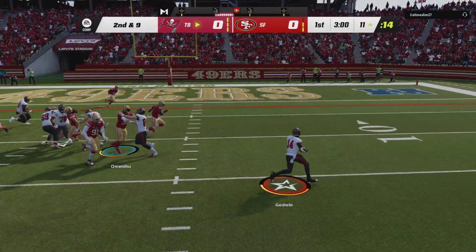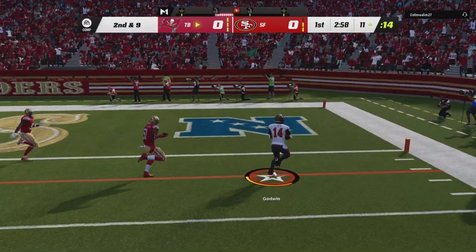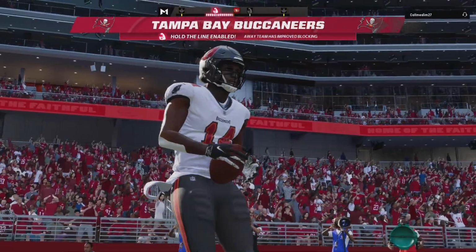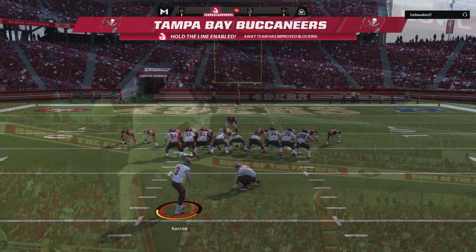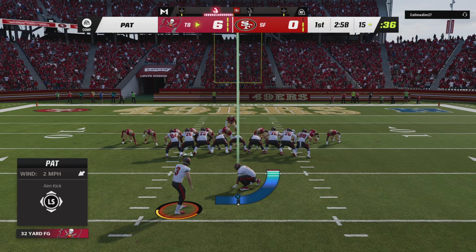Well, the Jets sweep. This is Godwin. And he's into the end zone. Touchdown, Buccaneers. Chris Godwin taking it in from 11 yards out.